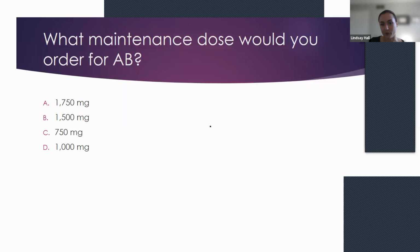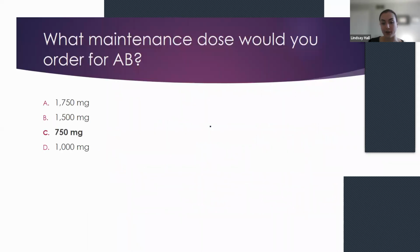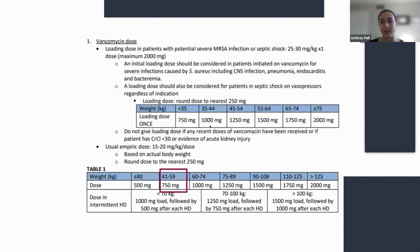And then what maintenance dose would you order for her? So again, she's in that 55 to 64, 57 kilos, I believe we said. So we have a gram, 1,000 milligrams. So she would actually get the 750 milligrams. So she falls within that 41 to 59. She was 57 kilos. So she would get a loading dose of 1,500 milligrams and then a maintenance dose of 750 milligrams.